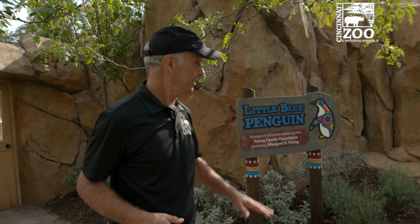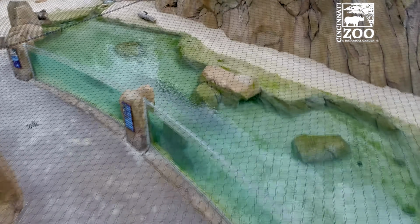The other highlight featured in Roo Valley is Australian penguins. That's right. The little blue penguin is the smallest species of penguin in the world. They come from southern Australia and Tasmania. You're going to love seeing these guys. You might remember them. They used to live in the Children's Zoo. The Cincinnati Zoo has the biggest group of little blue penguins anywhere outside of Australia. And with this new facility, we'll be able to grow them.